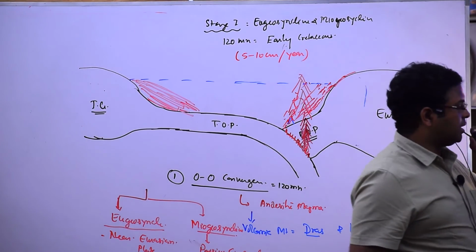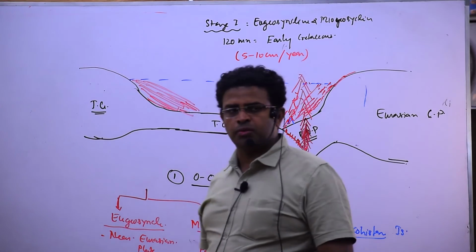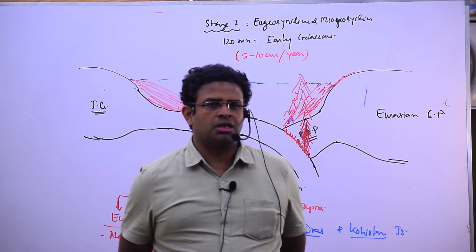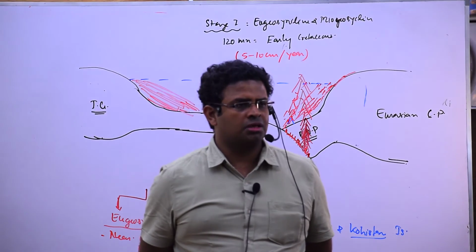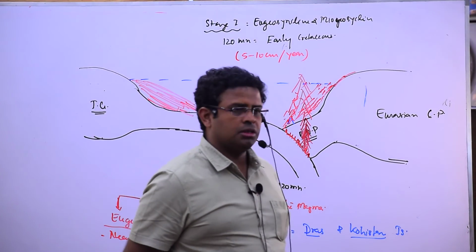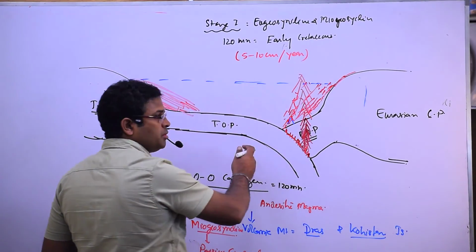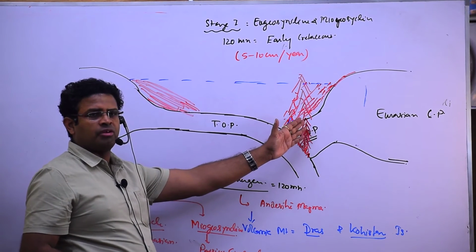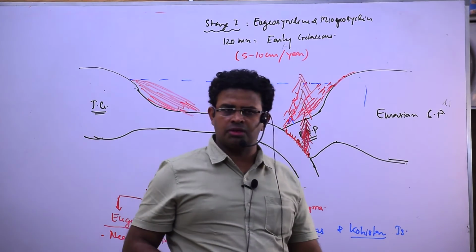So I said that when it is moving towards, then first which convergence has taken place? Oceanic-oceanic convergence. And due to this oceanic and oceanic convergence, what formed? Dras and Kohistan volcanic island arc. Understood it? Now further, samajh mein aa gaya? And then further deposition of sediment has been made near the Eurasian plate. Near the Eurasian plate made what? Geosyncline. So this is the first stage.